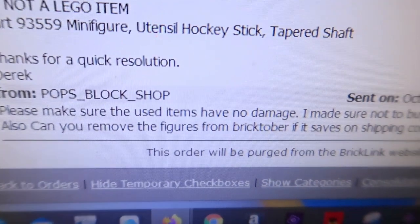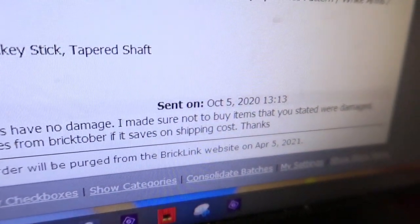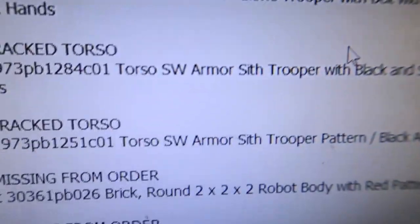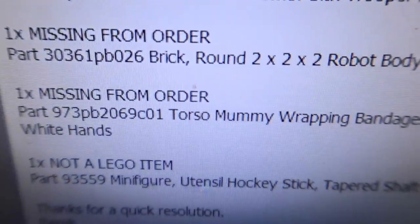Okay, so more on this order. I just got a message back from the seller, and apparently they already refunded me for the missing item. I don't remember, but I believe them. I'll have to check my PayPal.